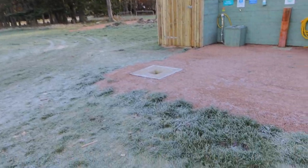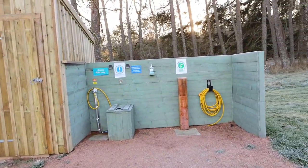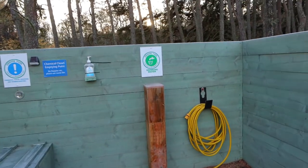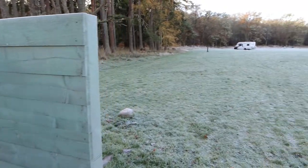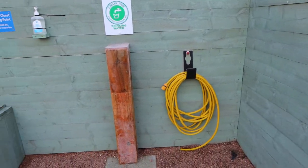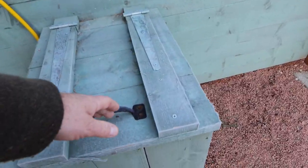There's a drive-over waste there, look. This is what Archie was doing yesterday. And he's boxing all this in and putting a heater in there. He's put a heater on this standpipe here. So this is heated. Obviously at the moment we've got a big freeze, as you can see, which is lovely. So you've got your water there. Here is your chemical toilet disposal.